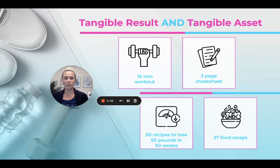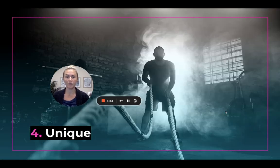27 food swaps. So can you name it? Is it a thing? So instead of a PDF, can it be a cheat sheet, a guide, a mini course, a workout, or whatever it is, a food swap list, a checklist? People love all of these types of things, and then getting very specific. What's the length and what kind of result can they achieve?